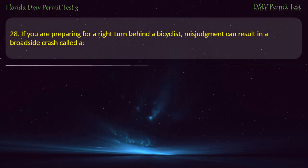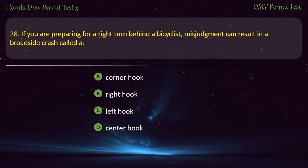Question 28. If you are preparing for a right turn behind a bicyclist, misjudgment can result in a broadside crash called a corner hook, right hook, left hook, center hook. Answer: right hook.